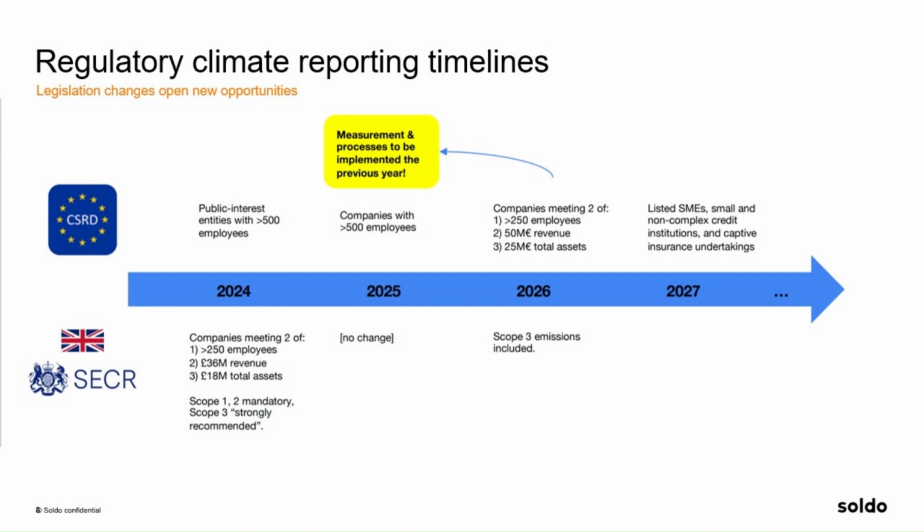And these companies are companies that fit 2 out of the 3 requirements listed here. So over 250 employees, over 50 million euros in revenue, over 25 million euros in total assets. So companies that tick 2 of those 3 boxes will need to start tracking their emissions in 2025 in order to report them early 2026. And this is obviously a huge number of companies in the EU. We're talking tens of thousands of businesses in the EU.